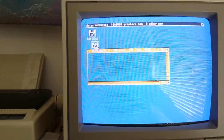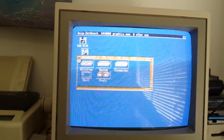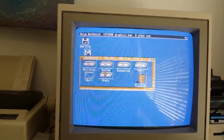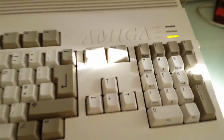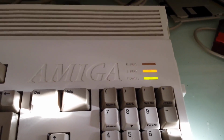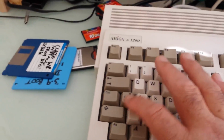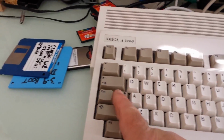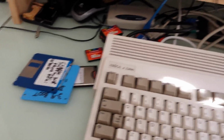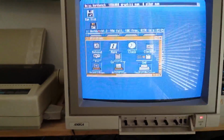So, Workbench seems to be operating as it should. And if we click onto it, we're getting disk access. About the caps lock. Caps lock is going on and off. Yep. Well, that's a good start. Seems to be doing what it needs to do.